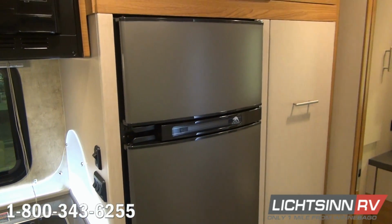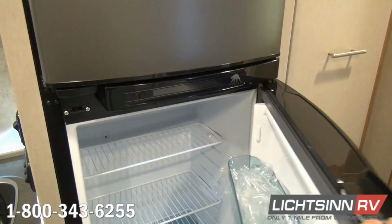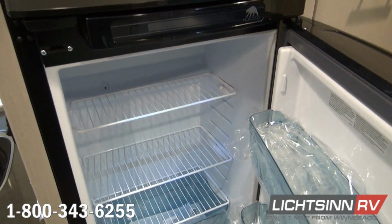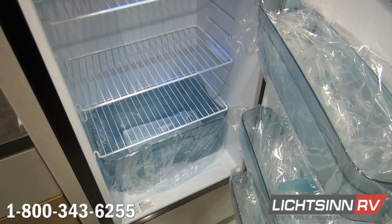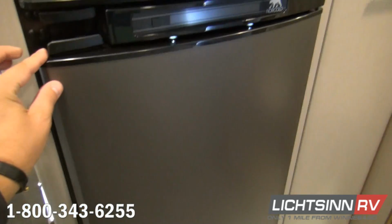And now what you've seen in previous Views and Navions, the true double door 3-way refrigerator and freezer. This is gas, electric, as well as 12 volt. And as we take a look at the adjustable bins and shelves, let's cover some specifications.